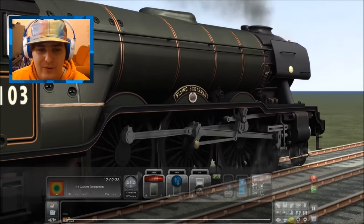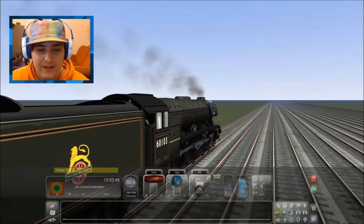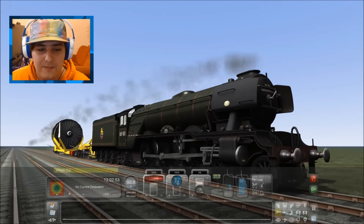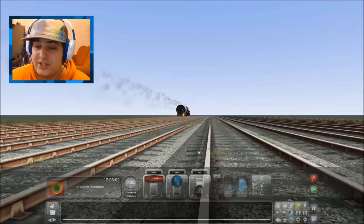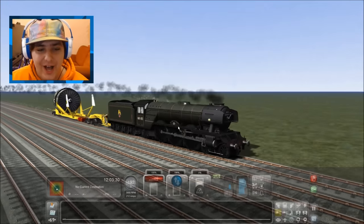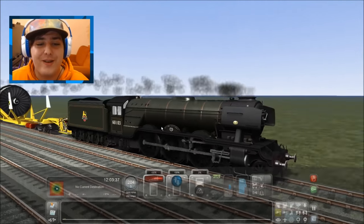Powering up. And already at 20 miles per hour, 30, 35, 40, 45, 50. It keeps going up. 60, 70. Oh my god, Flying Scotsman is really working overtime. Already 110, 115, 120. It's going faster than I can speak. 160! 180 miles per hour! 190! Go! Come on! 195, 196, 197, 198, 200! We're flying! I knew we could do it, no problem!